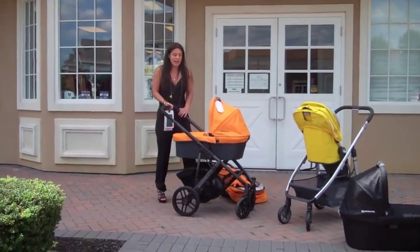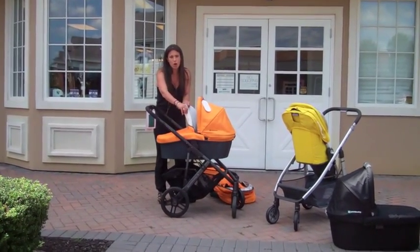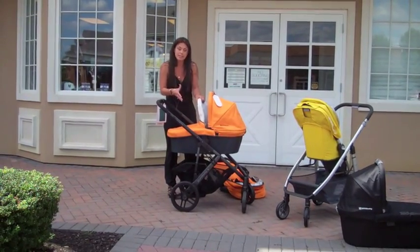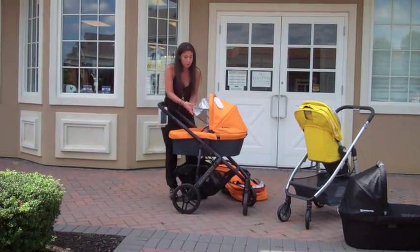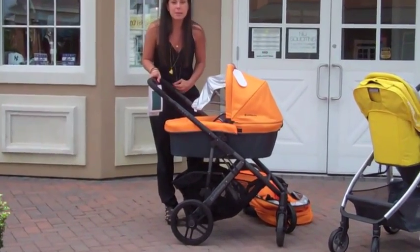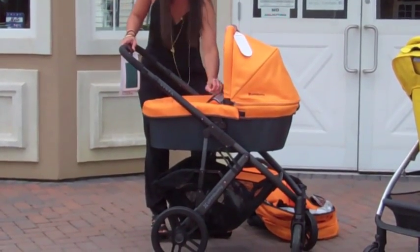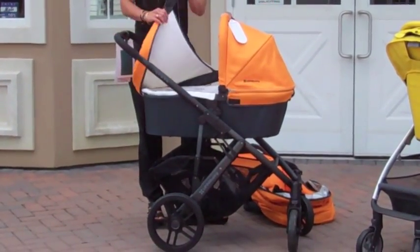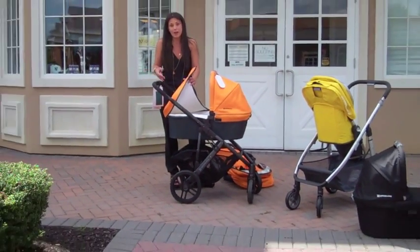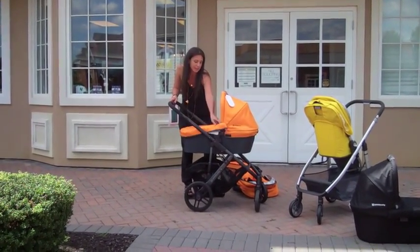The bassinet is fantastic. It has a great mattress cover inside that zips off, and you can purchase additional ones if you plan on using this very often or for overnight sleep. The bassinet also features a great extendable SPF sunshade. So it's going to keep your little one really safe from those harmful UV rays. There is a bassinet cover that is designed to keep wind out and other weather elements. So if you have a winter baby, this is fantastic.